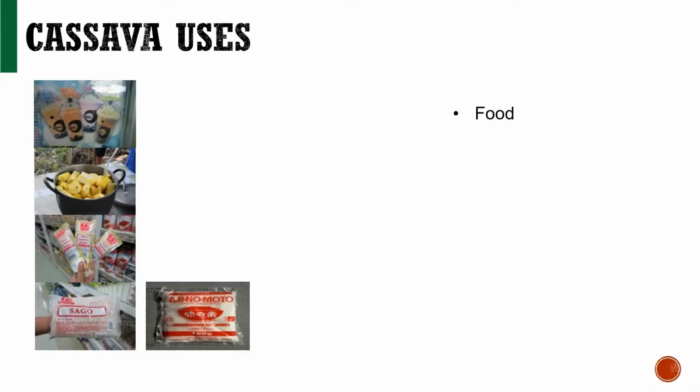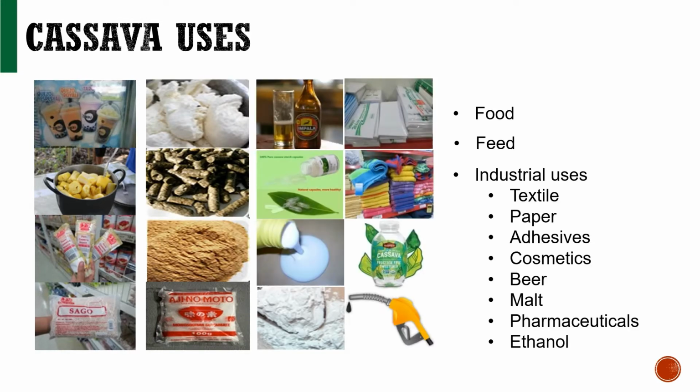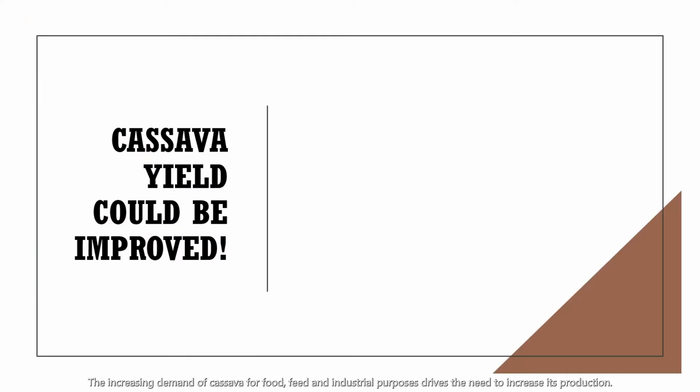It can be used as human food, in animal feeds, and many industrial products, such as the following: textile, paper, adhesives, cosmetics, beer, malt, pharmaceuticals, and bioethanol. The increasing demand of cassava for food, feed, and industrial purposes drives the need to increase its production.